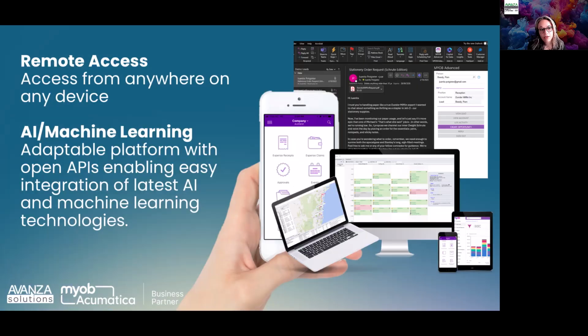So, when it comes to remote communications and access, having the ability to access information anytime, anywhere, whether you're on your phone or tablet, really provides a significant advantage. It means you're not tethered to the office, allowing you to manage tasks, make quick notes, and address actionable items even while on vacation. This is where solutions like MYOB Acumatica really excel, offering you seamless access to crucial information no matter where you are.